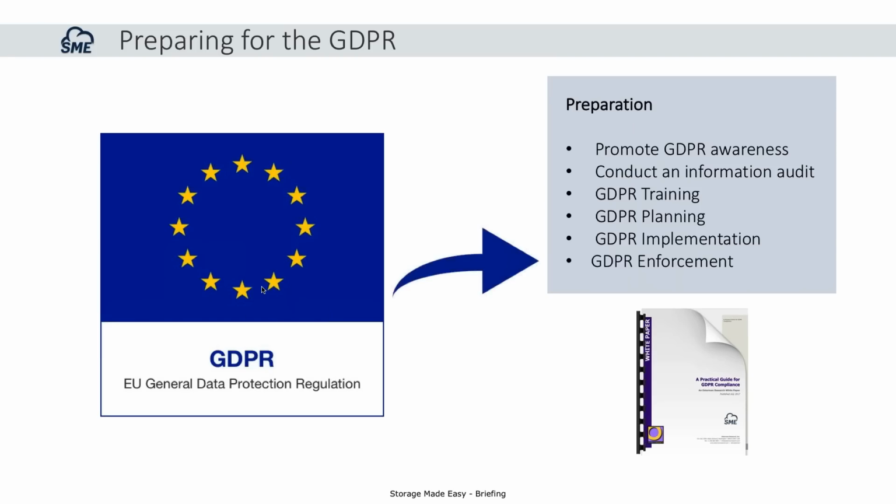So if I had to think about that preparation list, it would be awareness. What information do you hold? How are you communicating the privacy of that information? How are you making sure that you protect individual rights? What process do you have in place for subject access requests? What's your legal basis for holding that data? Do you have verifiable consent? Do you have a data breach policy in place? Have you done a data protection assessment and design? And do you have somebody who's running point on data protection in your organization?